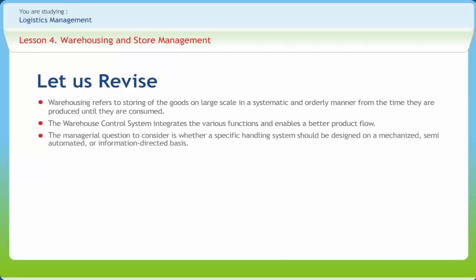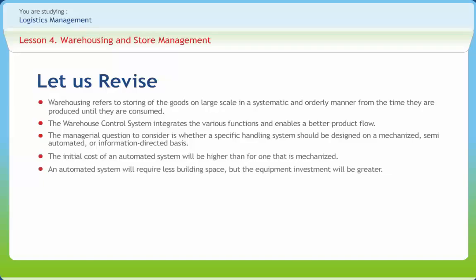The managerial question to consider is whether a specific handling system should be designed on a mechanized, semi-automated, or information-directed basis. The initial cost of an automated system will be higher than for one that is mechanized. An automated system will require less building space, but the equipment investment will be greater. The key benefit from automation is reduced operating cost. An automated handling system, if properly designed and controlled, should outperform a mechanized system in terms of labor, damage, accuracy, product protection, and rotation. In the final analysis, the design to be used must be evaluated on the basis of return on investment.